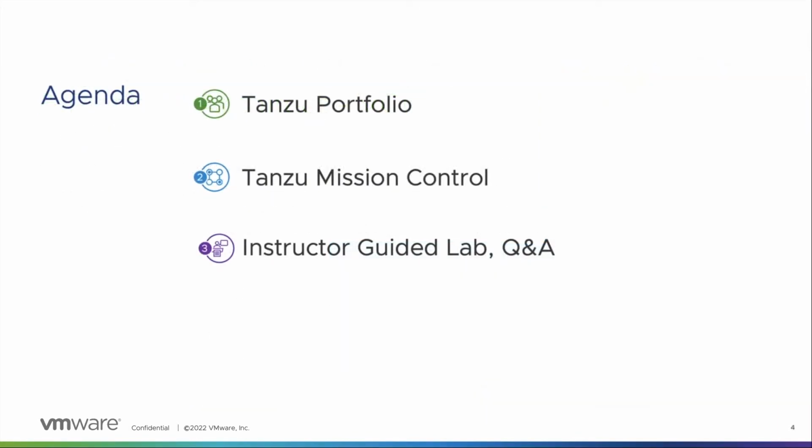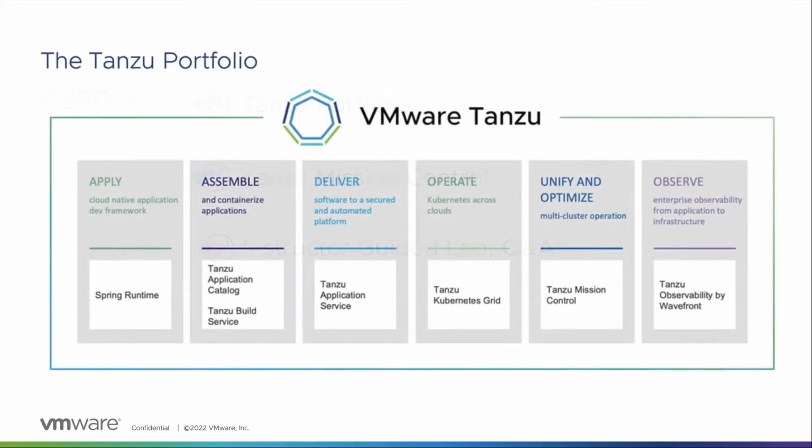Today we'll be taking a look at the Tanzu portfolio just briefly, and then dive into Mission Control. And of course, this is really all about the hands-on lab itself, and we'll walk through the guided lab.